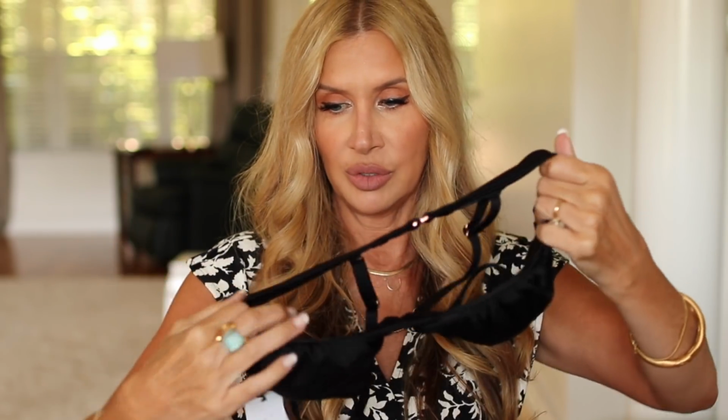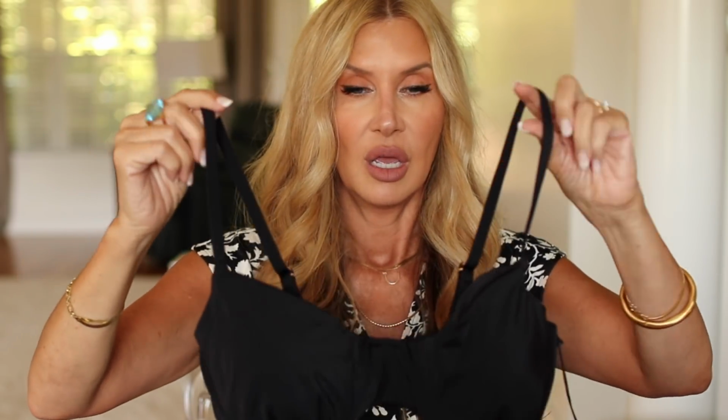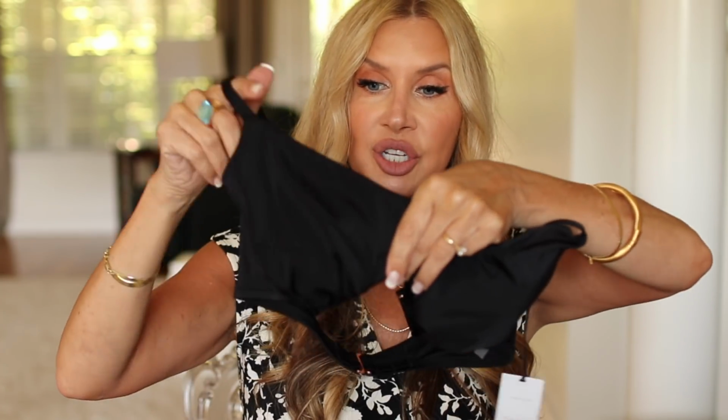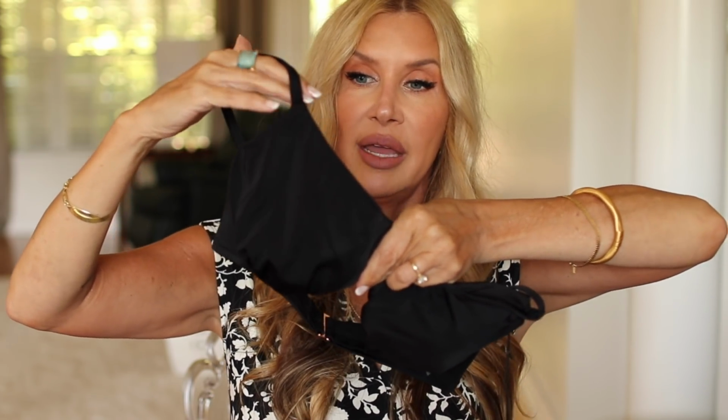Okay, and then I got this top. I will take the padding out. Brooke and I both got this top because we thought it was so cute. Would I say it's a push-up? No, it's not a push-up. There's absolutely no push-upness down there. I'm going to go ahead and take this out and just show you. It just has the underwire that's going to give you lift and a frame.